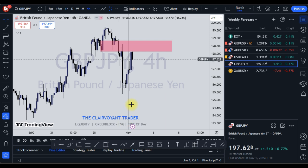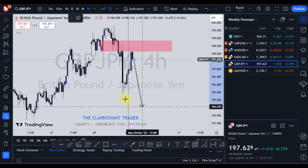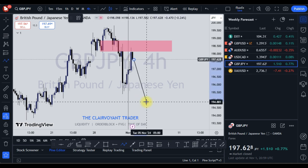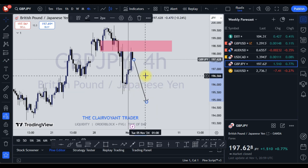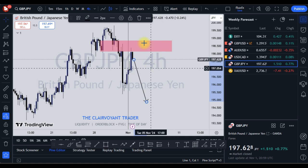So I'm expecting to see price push to the downside and take out this low. My draw on liquidity is this low right here, so far as GBP JPY is concerned. So take note, I'm bearish on GBP JPY.